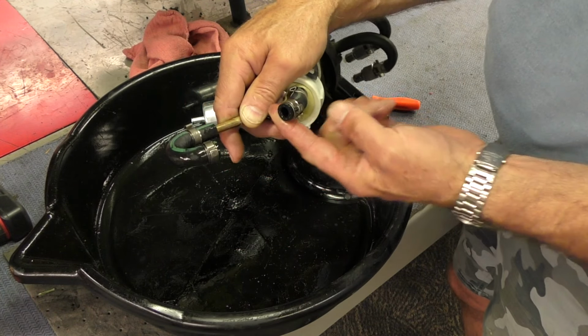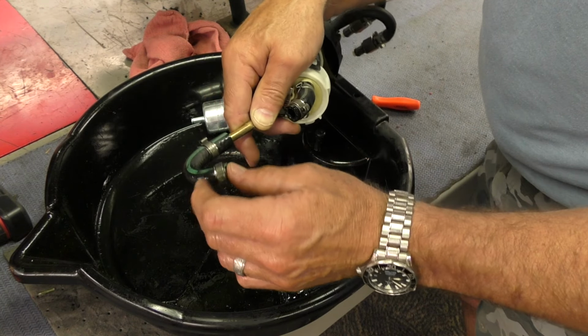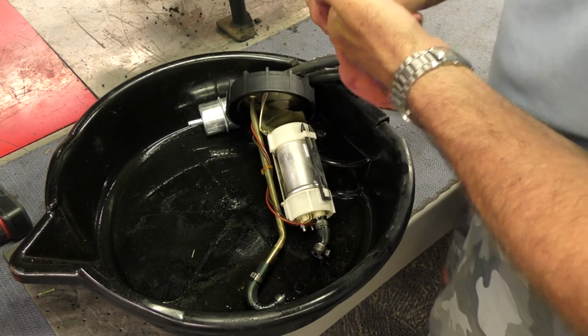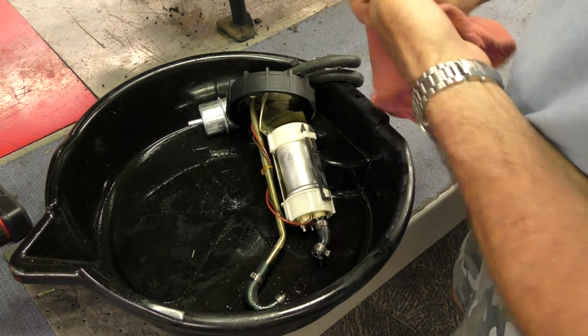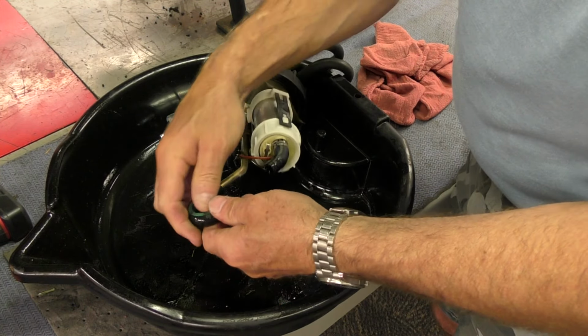And sometimes you can reuse these Oetiker clamps if you got the right tools. But in this case, I'll go ahead and replace them anyway.